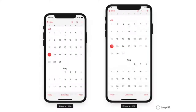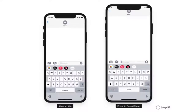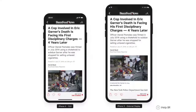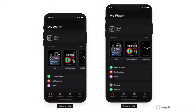But also this site plugged in a bunch of other applications into the simulator, and it gives us an idea of how several other apps will look, including the health app, calendar, messages, even the keyboard. It's just slightly larger basically, might be easier to type even. Maps, photos, we've got news and the watch app, which shows that you can see more of your content. It just kind of stretches it out in a good way, I'd say.